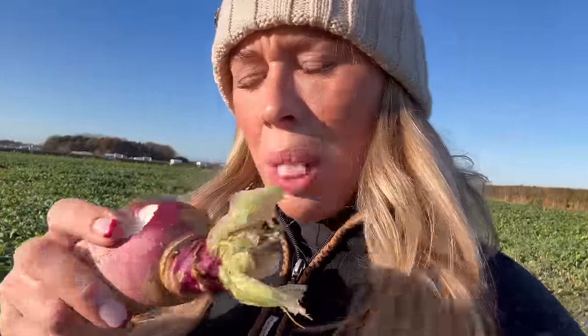Pick as many as you want. They're very sweet. Once you get past the skin on the white bit, it's actually sweet and tasty. It's a little bit like a radish, but not spicy.